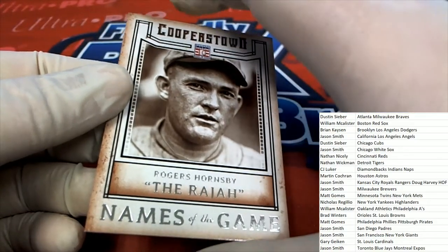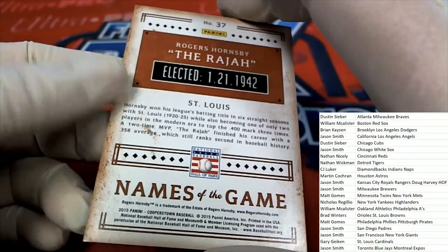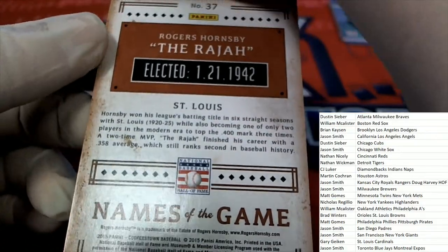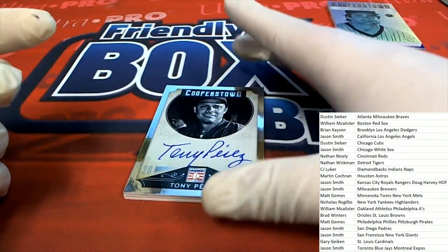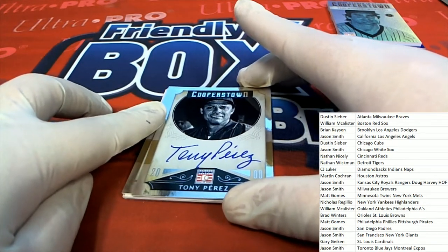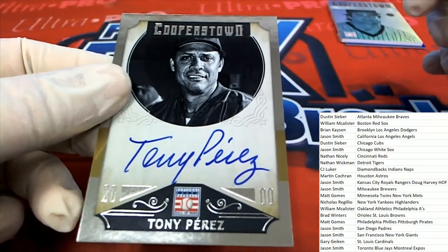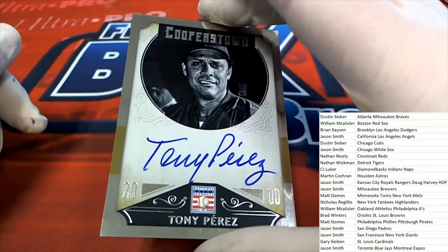Rogers Hornsby, names of the game. The Raja. That's really cool. Hornsby, St. Louis. The first Hall of Fame autograph is a Tony Perez, Cincinnati Reds. Nathan hits this thing. Congratulations, Nathan, legend of the game, Tony Perez.